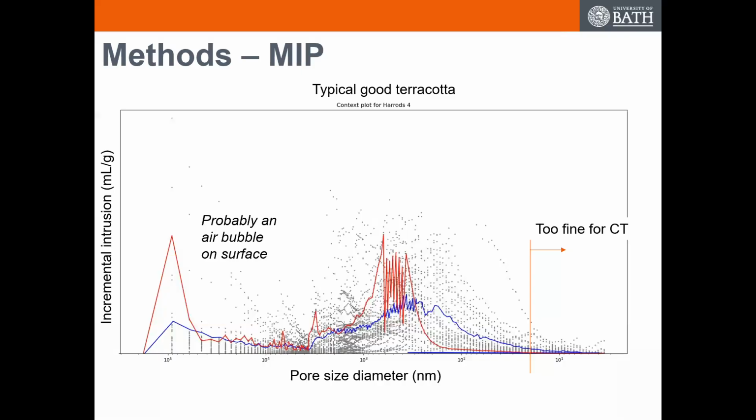So this was a sample of typical good terracotta. This is one off Harrods. And as you can see, we've got one massive pore in that big red spike at the start. That's probably just an air bubble on the surface of the sample. You can largely ignore that.